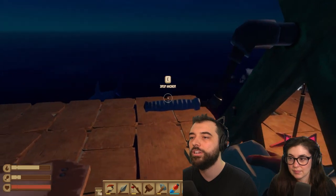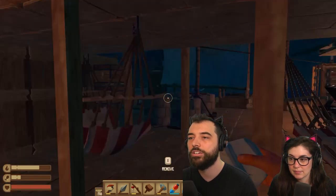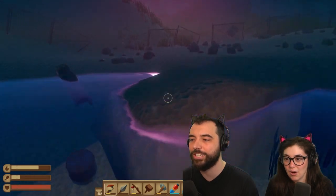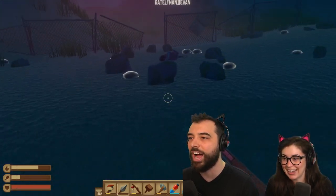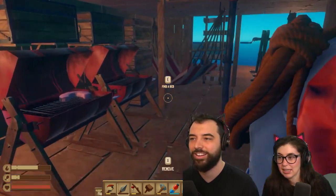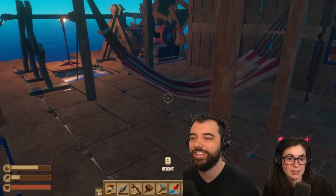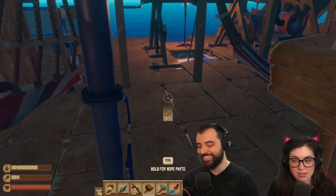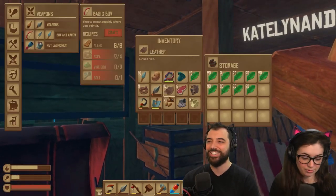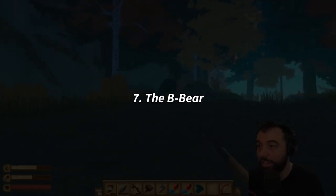Hard turn to port. Drop anchor. I'm coming, baby. Oh, look at it. Do you see that positioning? Great parking. Right? Yeah. Oh, yeah. There you go. Oh my gosh. I was almost dead. That was close. That was interesting.